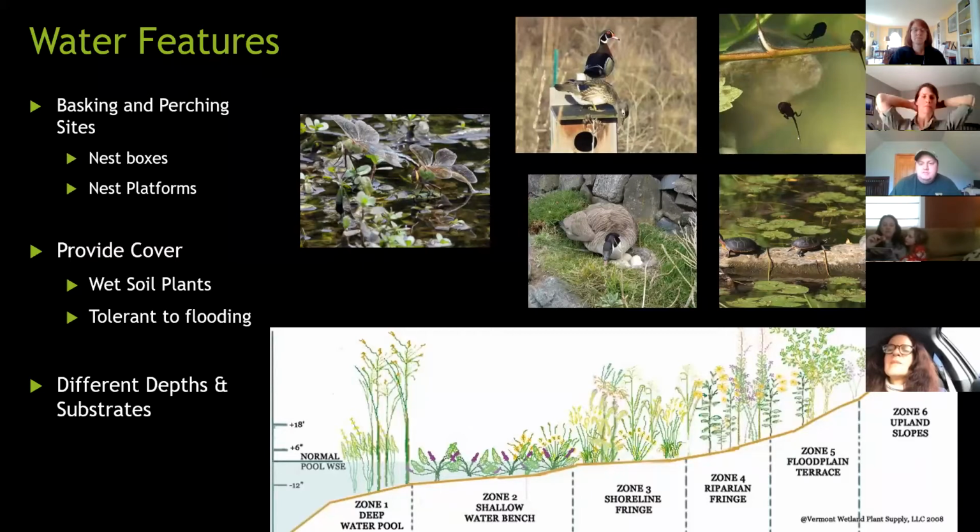Water features are always an important bit. Like I said, with the wood ducks, you want to have those near water. There'll be nest boxes, nest platforms for things like osprey, I'm sure folks may have seen in various wetlands across the state. A lot of these plants that are in wetlands provide great food and great cover. They're tolerant to these wet areas, and they have different zones that they're going to be tolerant to. So you're going to have wetter spots with things like cattail, and you move up through the different zones to our upland forests and fields as well too.